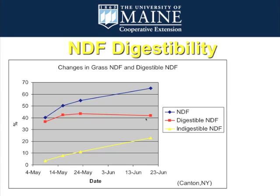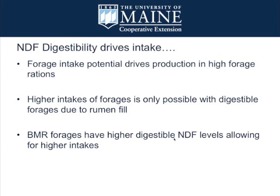But what's important is to realize that the digestible fiber doesn't increase, it actually decreases. So we see a large increase in the indigestible NDF. And so when we look at evaluating forages, we need to look at what's digestible in that forage from fiber components. The more digestible it is, the higher intake potential it has. And that really makes a big difference in an animal's performance, because that is a limiting factor. So that NDF digestibility really drives production, especially if we're focusing on high forage rations.